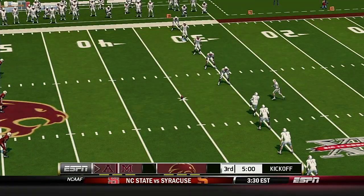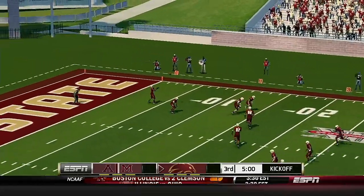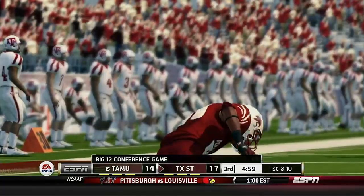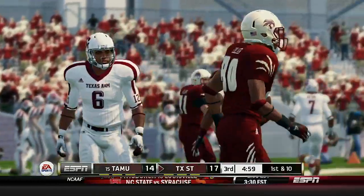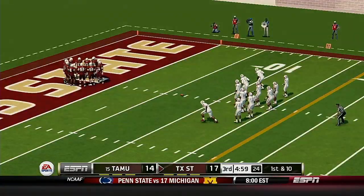Welcome back to the action. Second half just about set to begin. We got a tight game here. Taken at the five. Not a very good kick return there, Kirk. They shut that one down in a hurry. There was nowhere to go once the return man got the ball.